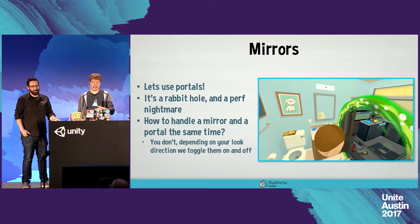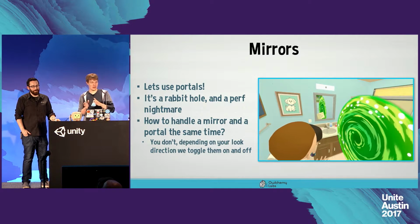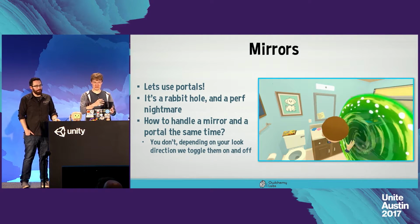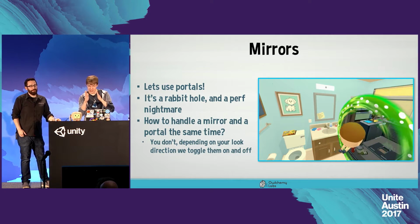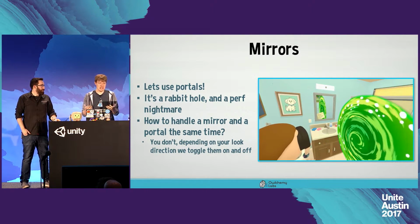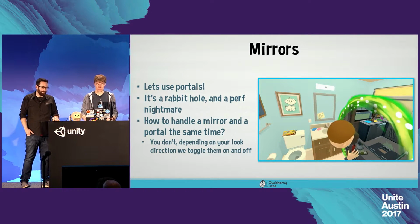So what we ended up doing here was we have this technique that as you look towards the portal and the portal ends up taking your focus, we actually disable the mirror and vice versa. And it turns out people don't really notice that that's happening at all because you don't end up putting your head in between the two going like this. You end up turning one towards the other. It ended up meaning that we had no additional rendering overhead because we had to already optimize for portals themselves.